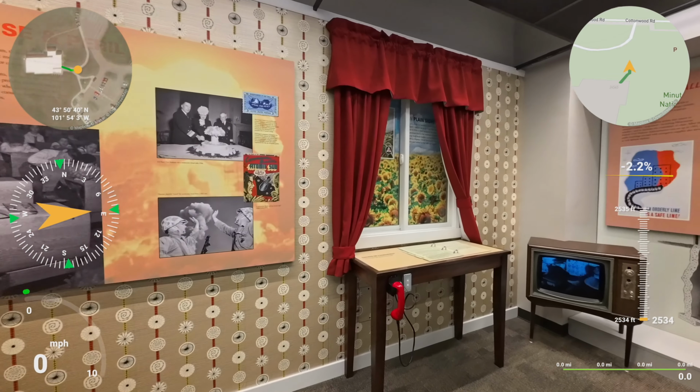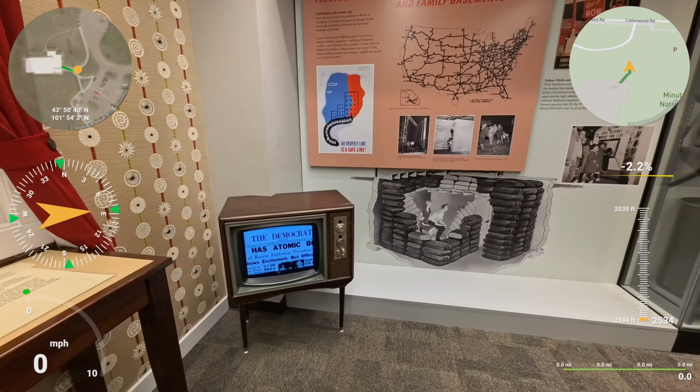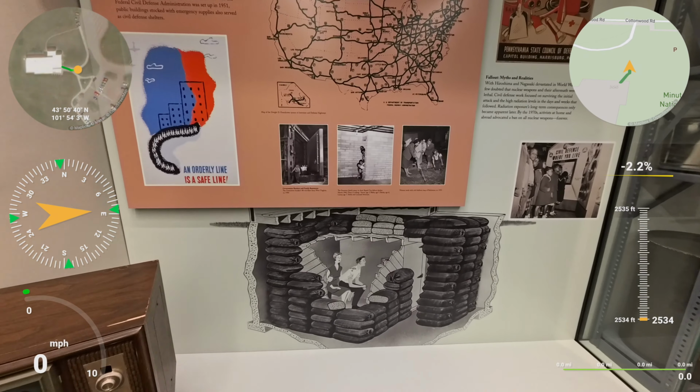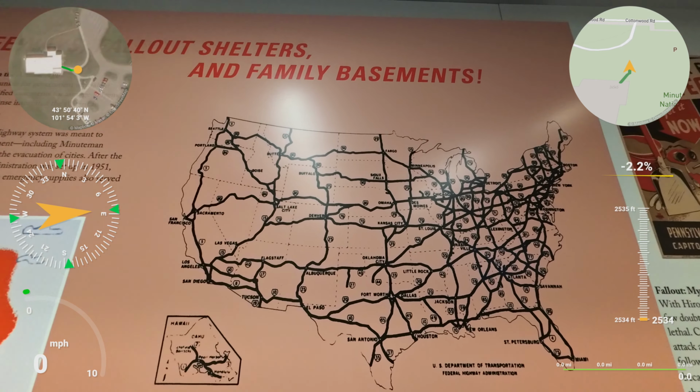And services. Food, gas, places to stay. Important point. There are no services like that. No food, gas, or lodging within the park site itself. It's quite spread out and preserved as it was. So you need to plan for that. Where are the nearest towns?